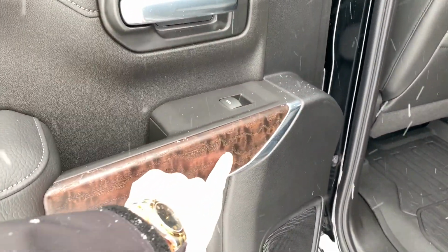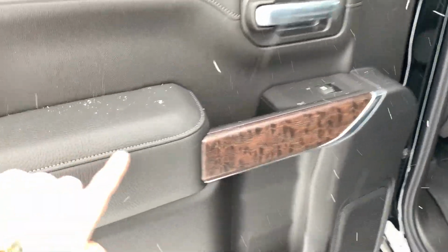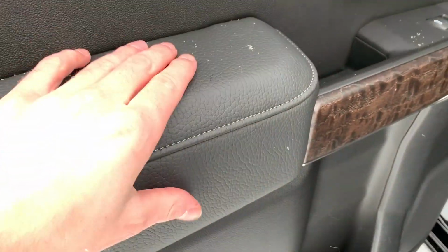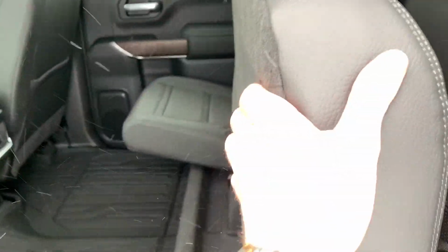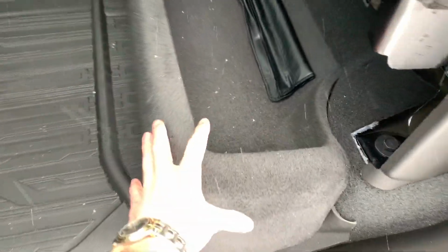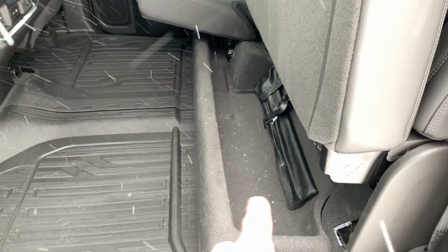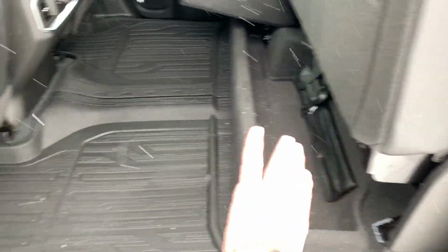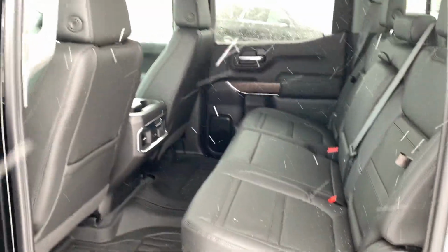You've got the wood grain trim on the doors, giving it a nice rich premium Denali feel, and then of course the white French stitching alongside the leather there, so really breaks things up and gives it a nice premium interior. Now what I really love is this molded storage compartment under the seats. If you've ever owned a truck before and you slam on the brakes, you have stuff sliding all the way to the front. You don't want to have that happen. You put it in this box here. It gets covered up by the rear seat and you don't have to worry about it whatsoever.